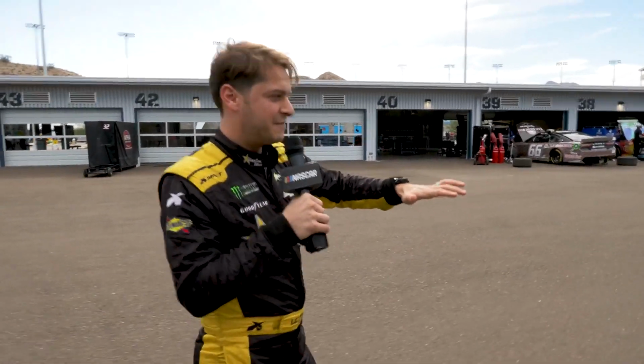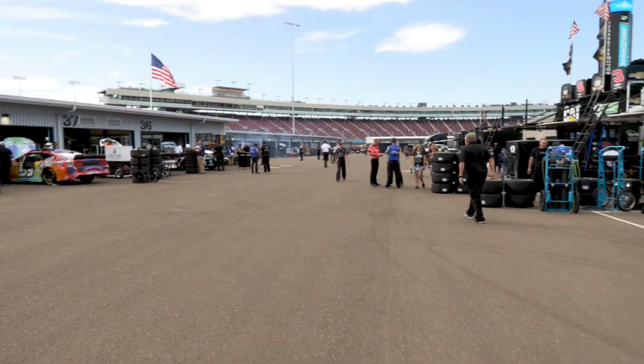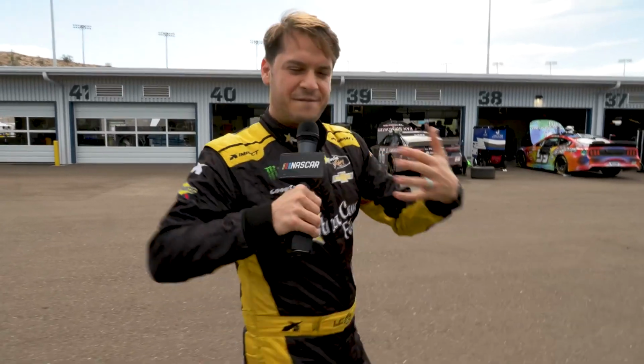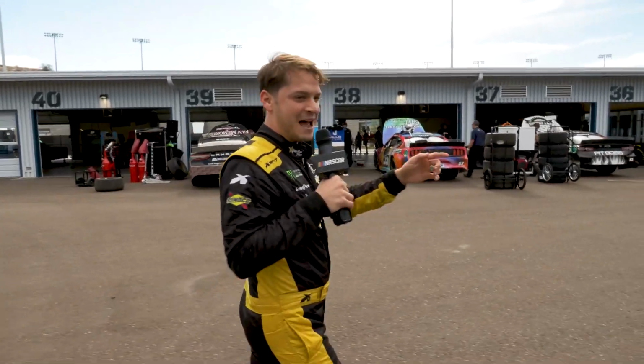We're in the garage area at ISM Raceway in Phoenix, and this is a brand new garage area this year. It's structured to where we have our garages, and then there's viewing areas for the fans on the other side of the garage. Kind of feel like pets in a petting zoo. Does that sound about right? Nice bathrooms. Hang on a second.